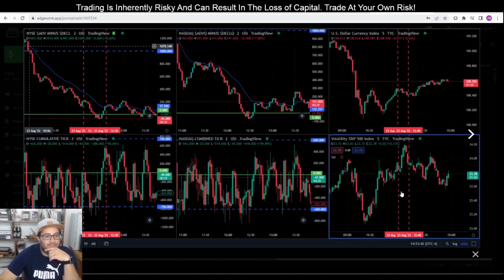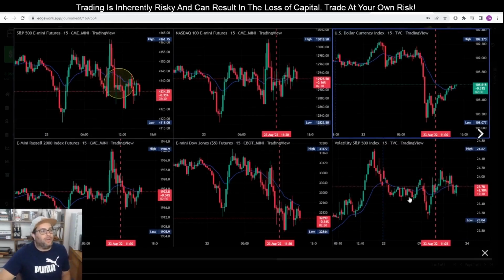But what was in my favor was the VIX. If I'm short, I want the VIX to be going up, and it was. The first dash line is when I got in the trade. The second dash line is when I got out, and you'll see the first part of my trade it went up in favor of my trade, and then started to pull back when I got stopped out. Again, 1.5 to 1, can't complain.